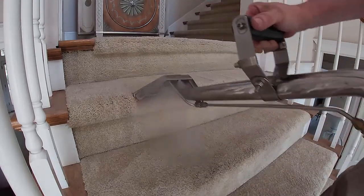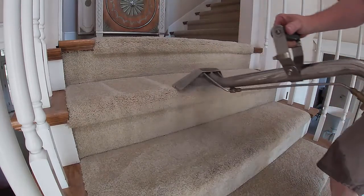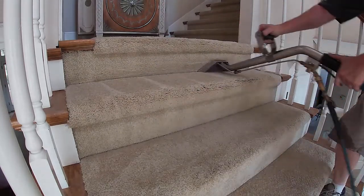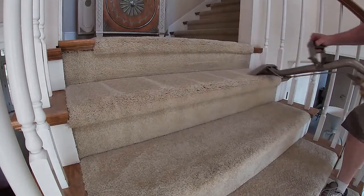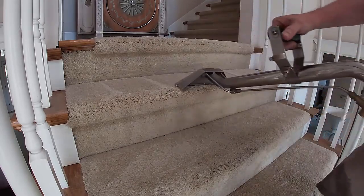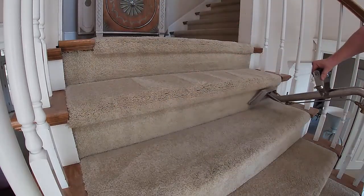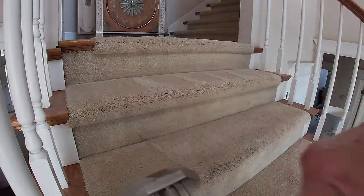And I usually do that a couple of times to make sure that I get a good clean on it. And then be aware that you want to overrun that front of the step because that's where most of that soil is, right on that front edge. But the step tends to really get hammered, so make sure you're extracting and spraying that really well. So you see how I did that?